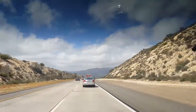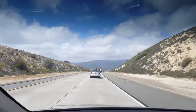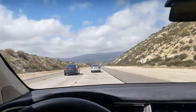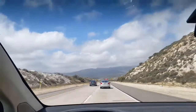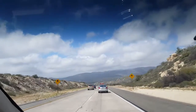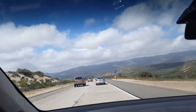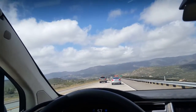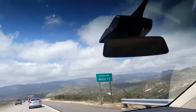Looks like a pretty big drop coming down here. It's going to be interesting. For how long, I don't know. A little windy out. That wind does cause a problem. If you get a headwind like we have, the car does move around, although the autopilot takes care of that. You can feel the car sway a little bit, but it corrects itself fairly quickly. So we're going downhill.